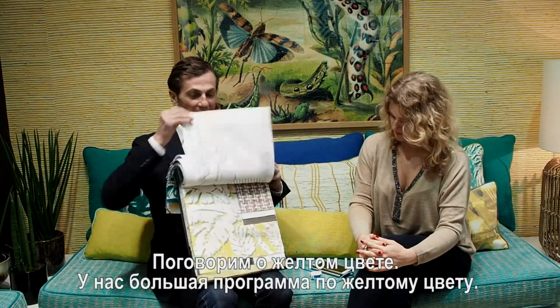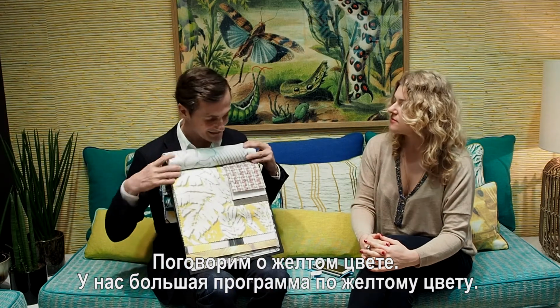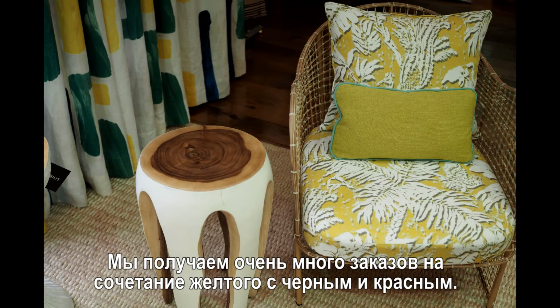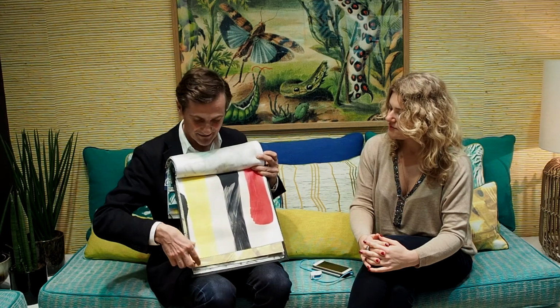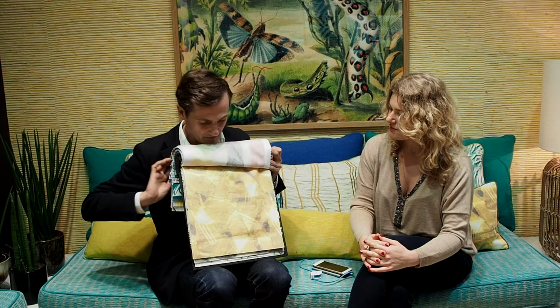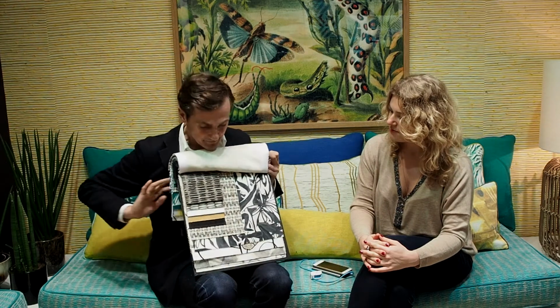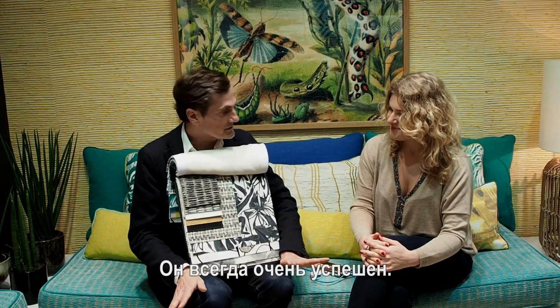Look, the embroidery. And after, we are talking about the famous yellow. We have a large program in yellow because we have so many requests. Yellow mixed with black and red. So this is some new association of color, you know. Look at the heavy quality in linen in yellow. Black and white, always and always. It's always a success, black and white.